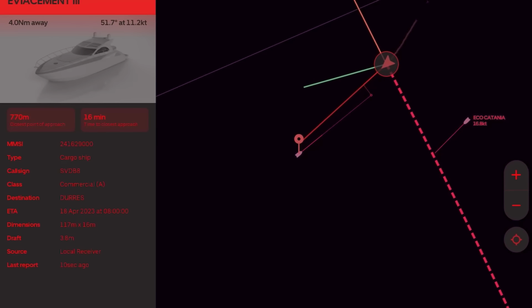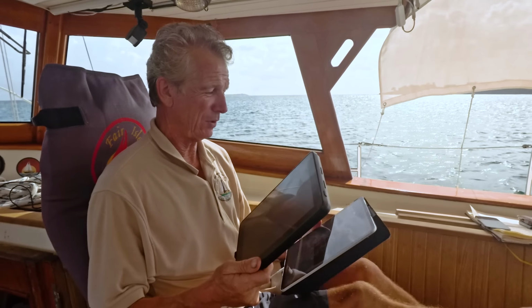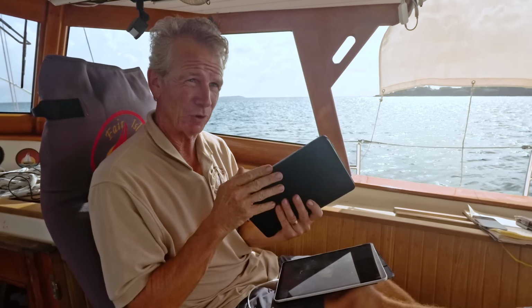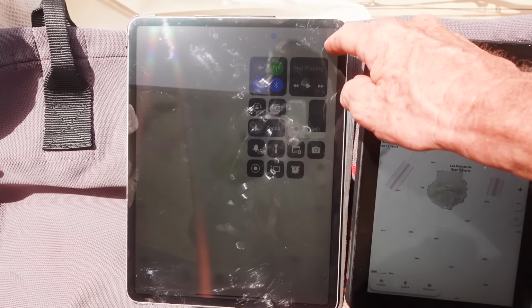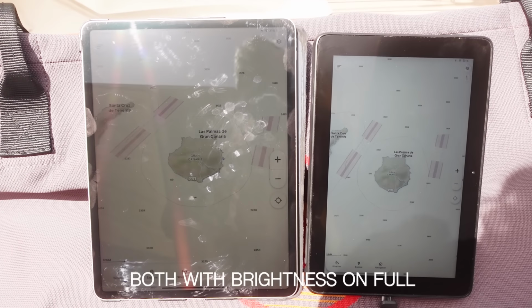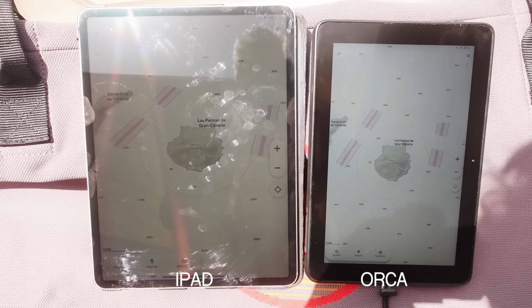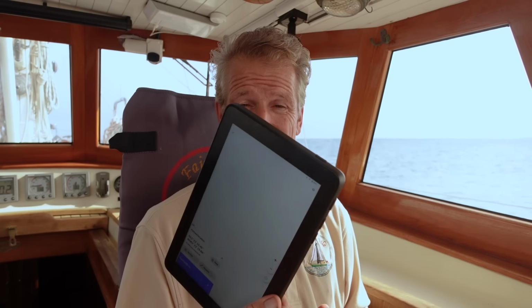Quite impressed so far. And I should say as well, if you're using the actual ORCA tablet, which is an Android tablet, that's super bright, so much better in sunlight. If we have a comparison of looking at an iPad and this, you can see it is much brighter. It is a much better thing to use for that. So it's definitely worth considering the actual ORCA tablet if you want something a bit more rugged and waterproof, and with that good vision in full sunlight.